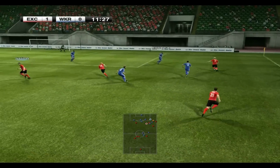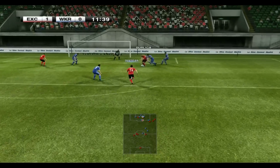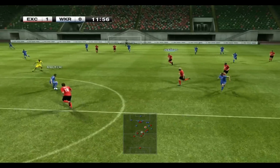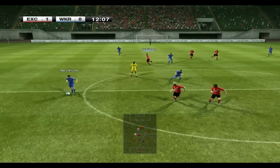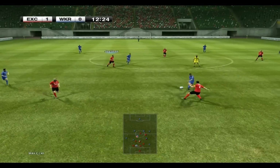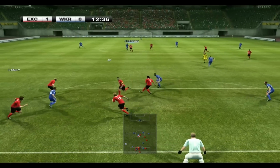Now a run up the flank. Cuts it out. He could send the ball forward to his colleagues here. Oh, the crowd love a dribbler. Through ball, over the top. Got a touch on the ball.